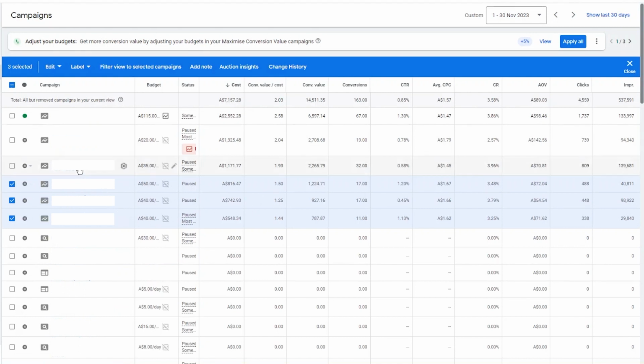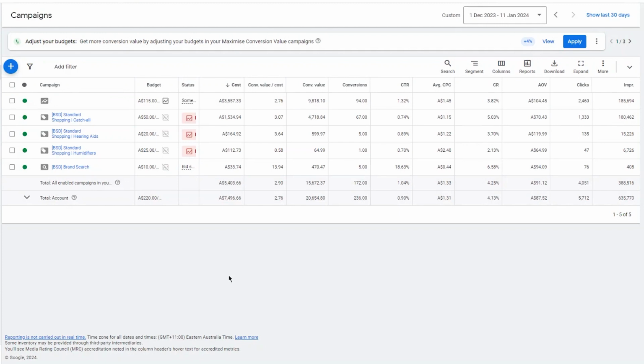Then the second humidifiers Performance Max, we converted over to the humidifiers standard shopping campaign. And then the hearing aids Performance Max, we transitioned into the hearing aids standard shopping campaign. With regards to ROAS, hearing aids was sitting on about a 2, and humidifiers was also sitting on pretty much a 2 as well. So just highlighting the structure that's currently running, that first standard shopping campaign that was consolidated down from 3 Performance Maxes is sitting on a 3 ROAS at the moment, which is pretty much double the return on ad spend that those 3 individual PMaxes was sitting at.